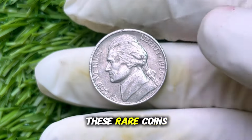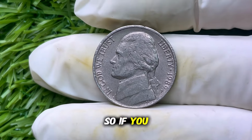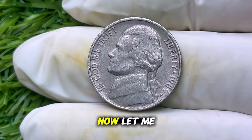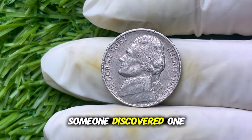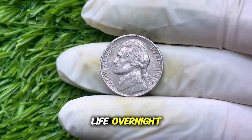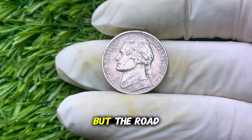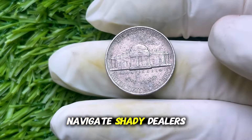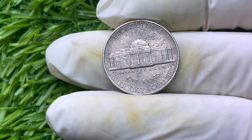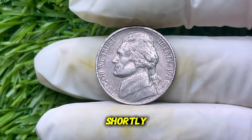The market for these rare coins is hot. Values can rise or fall depending on demand, so if you think you've struck gold or nickel, in this case, you'll want to act fast. Now, let me tell you about the last time someone discovered one of these rare 1989 P nickels. It changed their life overnight. They went from counting pennies to living like royalty. But the road wasn't easy, they had to navigate shady dealers, lowball offers, and the challenge of authenticating their find. So, what happened next? Stick around, I'll reveal the outcome shortly.